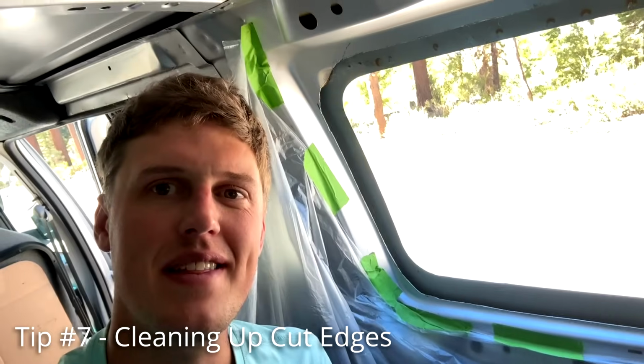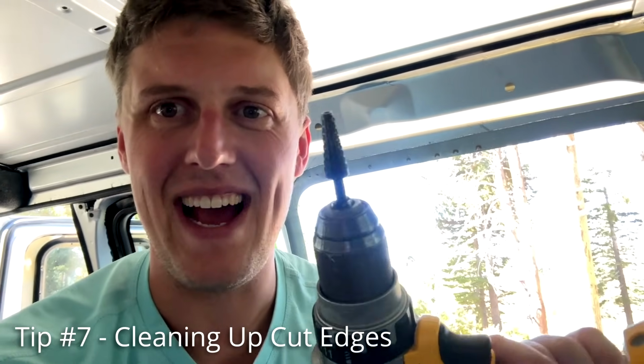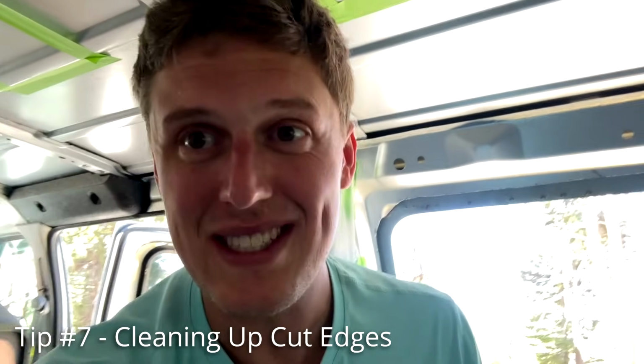Instead of deburring this inside face that we used the angle grinder to cut, which ends up being a really, really gnarly edge, the best way to clean that edge up is with a file bit in your drill. This was like $5. I did this in one-tenth of the time that it took me to do the other ones, and it looks way better.